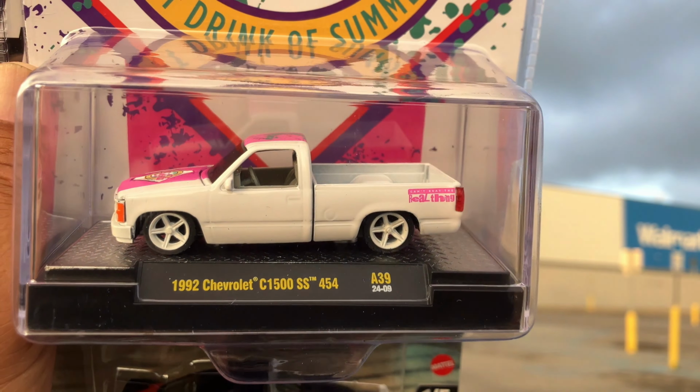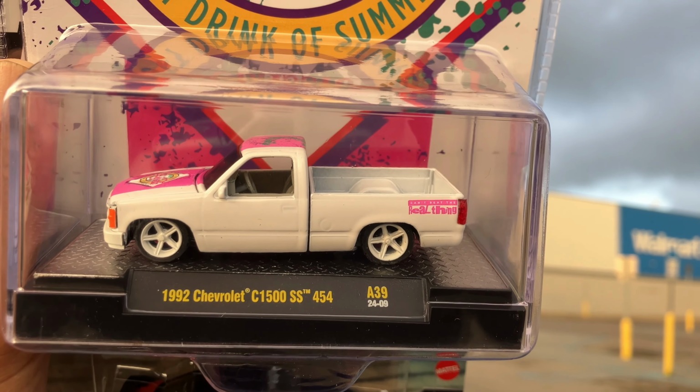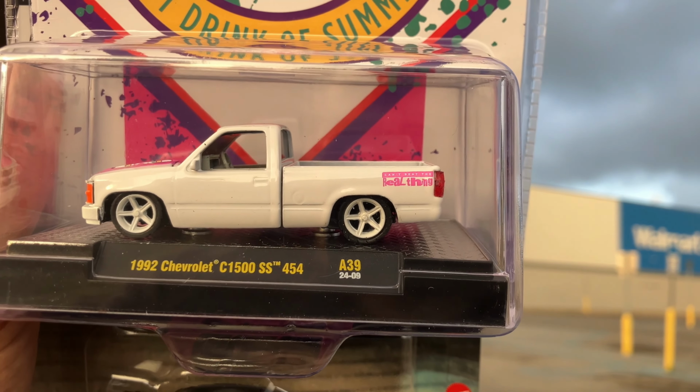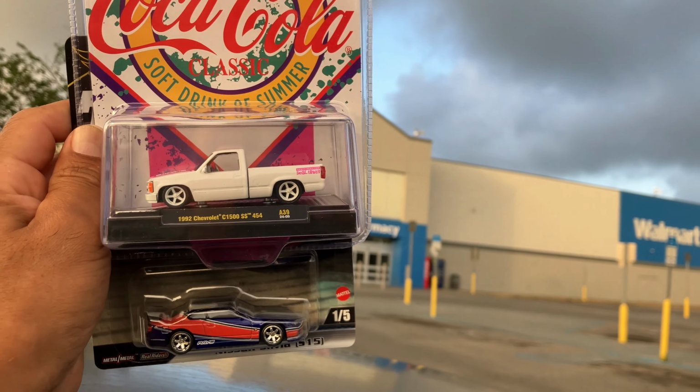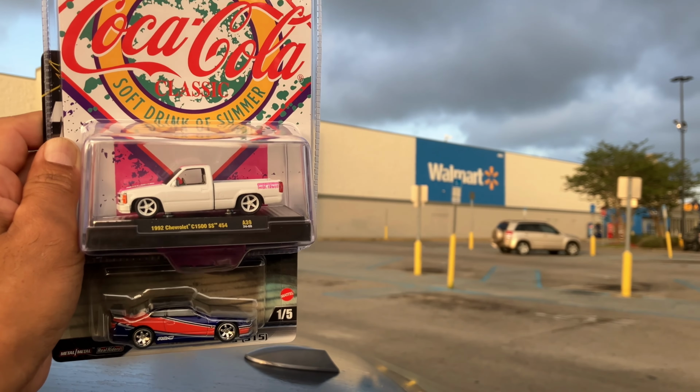Not the Chase, though. But I actually like this one better than the Chase. The red wheels just don't go with the white. So white and white, it is beautiful. Yeah, this is a beautiful truck, though. Very nice truck. Anyway, let's go hunt.